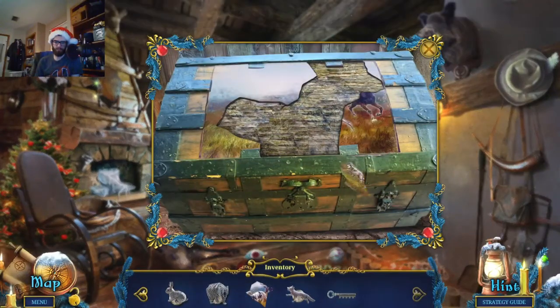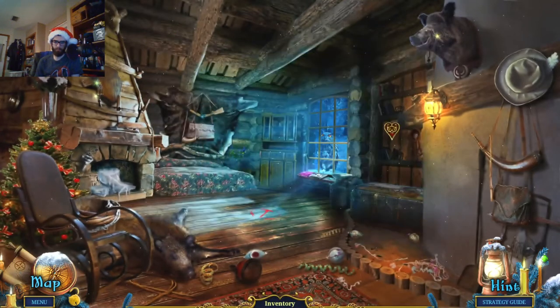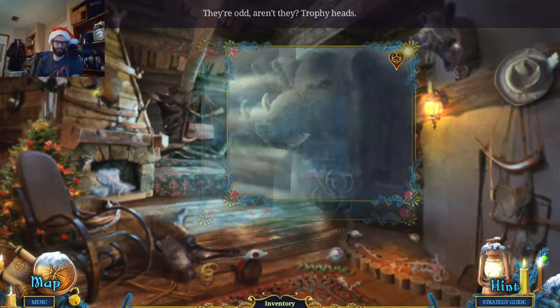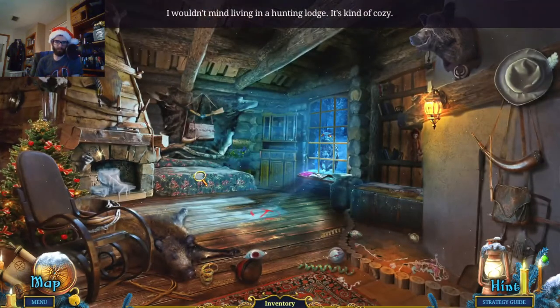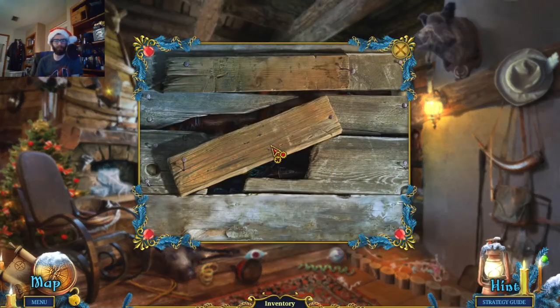Oh, picture fragments go here. Okay. What we got? We need one more picture fragment. Judging by the number of trophies, I'd say this hunter is a good shot. They are odd, aren't they? Trophy heads. I wouldn't have them myself. Is that an owl? I think he's watching me. Yeah, I wouldn't mind living in a hunting lodge. It's kind of cozy.